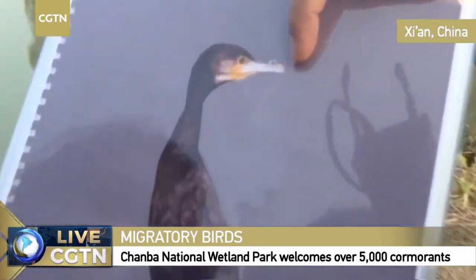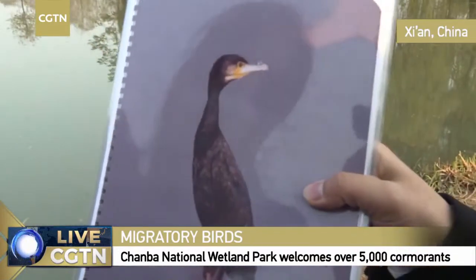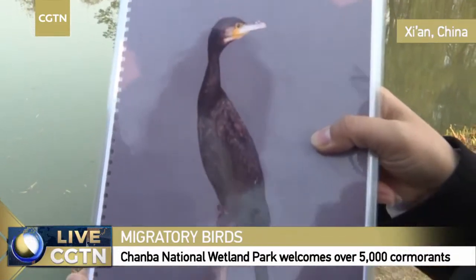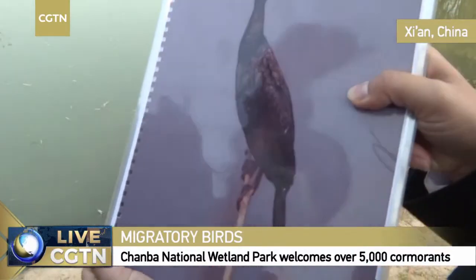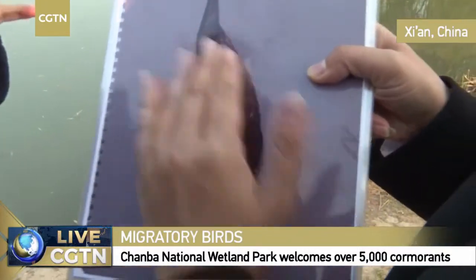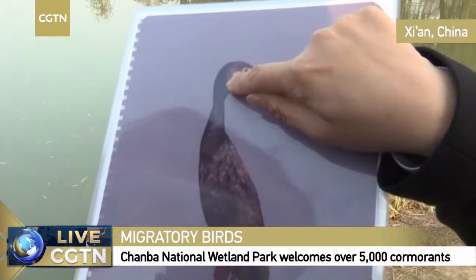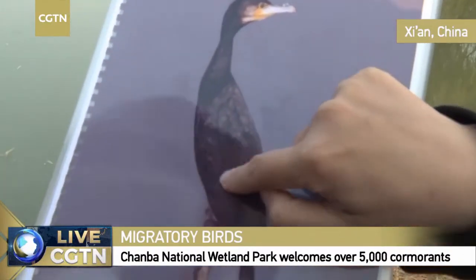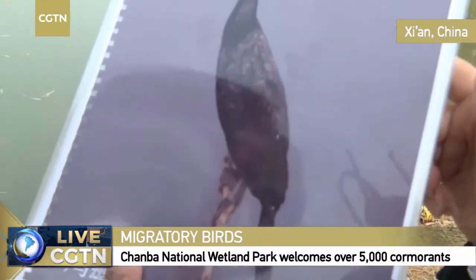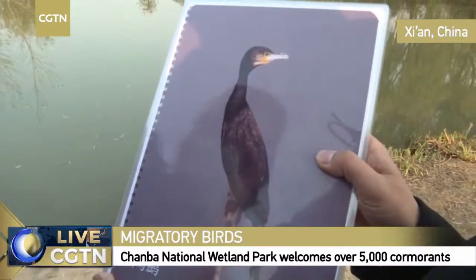Here is a picture. You can see that its bill is curvy, and this also facilitates the birds to dive into the water. As you can see, the feathers are black, and there is a white spot on the wing.